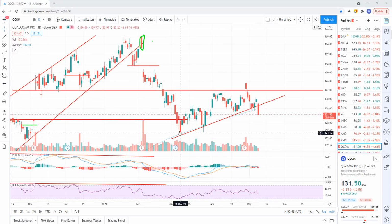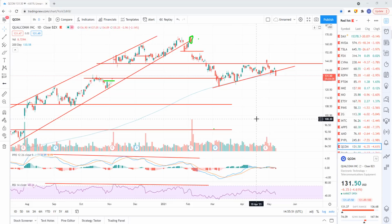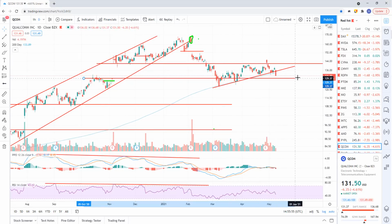You'll see here Qualcomm breaking down. We had this little uptrend line right here on the daily chart, and we're getting an impulsive sell signal on the daily chart so far. So that's a sell signal. That's another breakdown. We had this gap right here. That's probably the end of the road for today, right around 129.50.